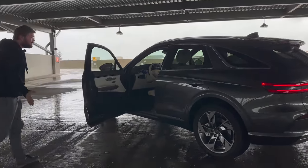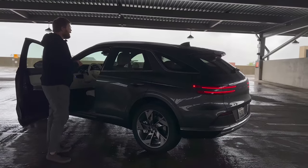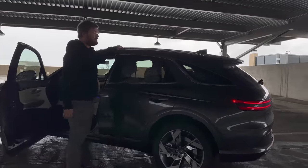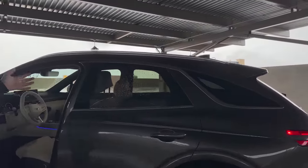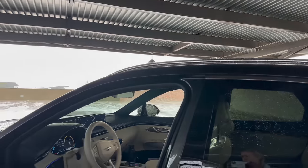The size of the vehicle is great. The fit and finish, again, really nice. Love that you can put roof rails on this. What's kind of cool, it's stealthy. No one would have any idea that this is a fully electric package.